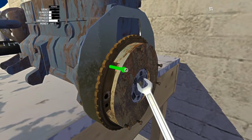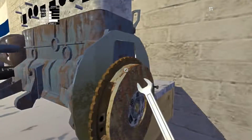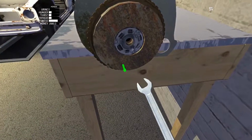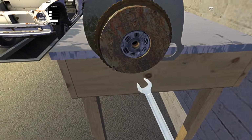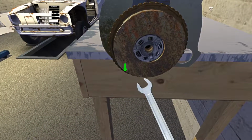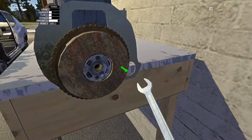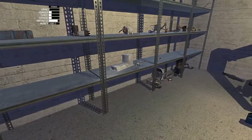It's a 6. We're going in the wrong direction. How about that? There's lots of bolts on these ones. There we go. All done up. Yeah. Sweet. Clutch assembly is done.